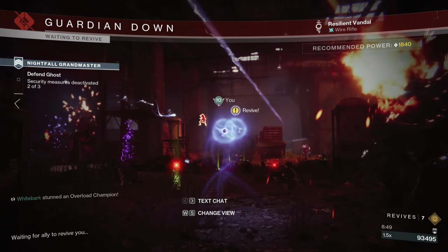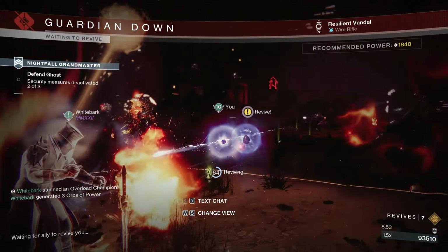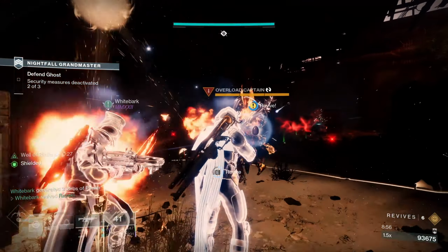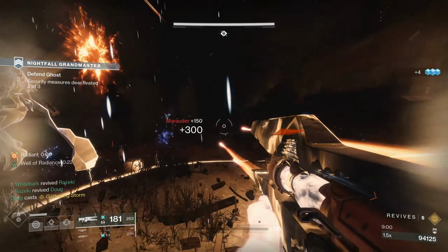But without any further ado, here's some big failures in exotic armor design. Starting once again with Hunters, we're going to look at everyone's favorite, Khepri's Sting.